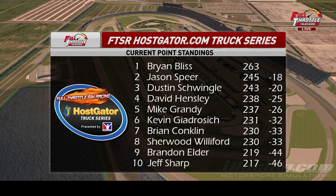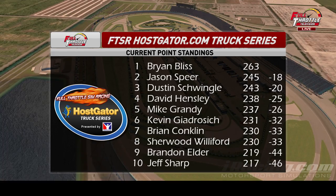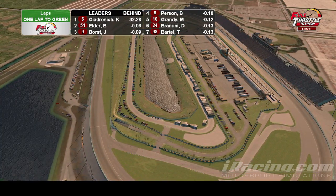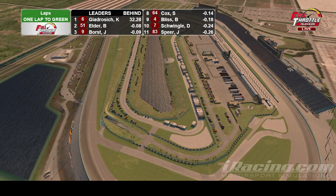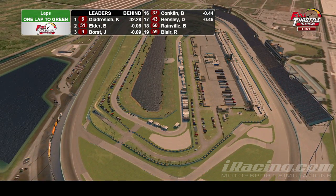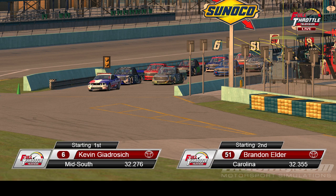But the guys are getting gridded, and we're going to get started here. We're going to get to your starting lineup just a second. As we talked about, this is the season finale, so there's no other race. This is the last race of the season. All right, let's go ahead with tonight's starting lineup.